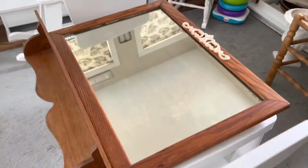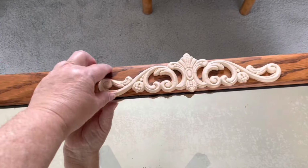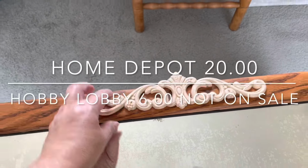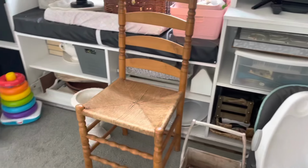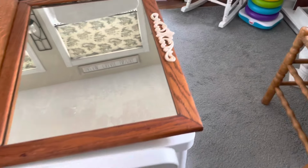So here's that mirror. I have to paint it. I bought that scroll thing I was talking about at Hobby Lobby, and I'm gonna place it on the top of it and paint it. I still have to attack that chair. I'm just not in the mood. I've got to paint so many things. Well, not so many things, just the chair and that. But I got to do my bathroom.